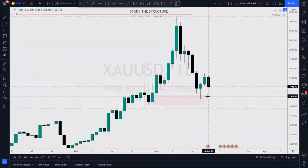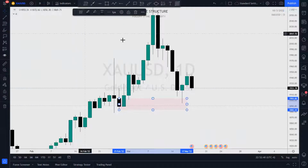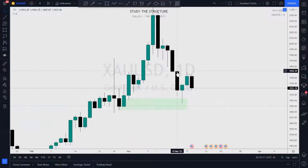So what I want to do is confirm that demand is now in control. I want to confirm that, because this was a demand zone here too, and it was broken. It was busted. So we know supply broke that. Supply had the upper hand here, had the stronger hand. Now here we are at another demand POI. And we have a reaction here, but is this a rejection?